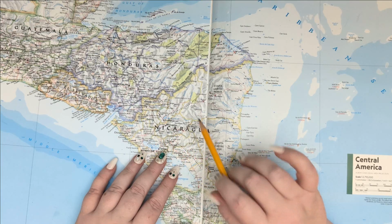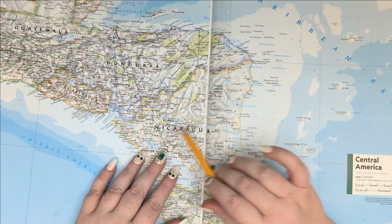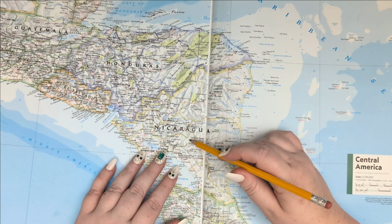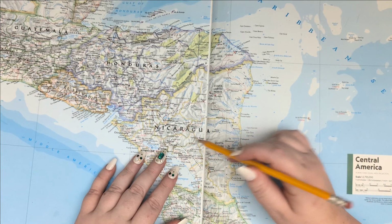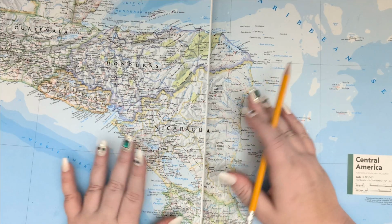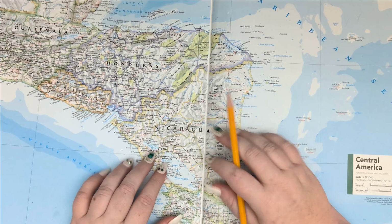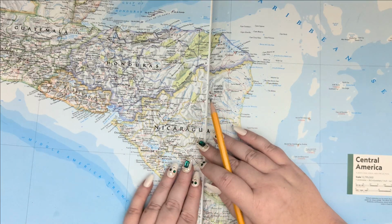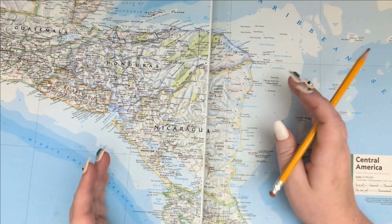I found a spot on Google Earth that said it was the center of Nicaragua. I think probably somewhere around here. I was just on Google Earth and I couldn't find it again. I swear I saw it though. So we can assume that this area is almost, sort of, kind of, in the center of Nicaragua.